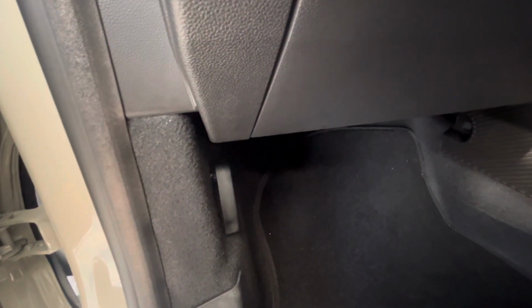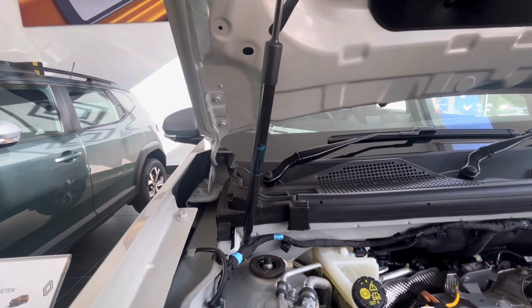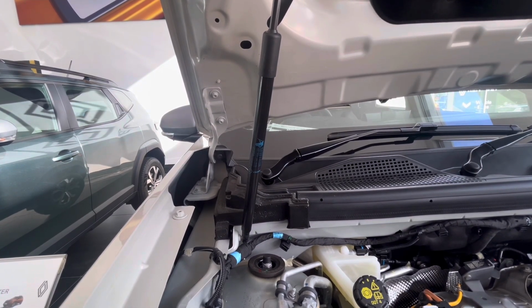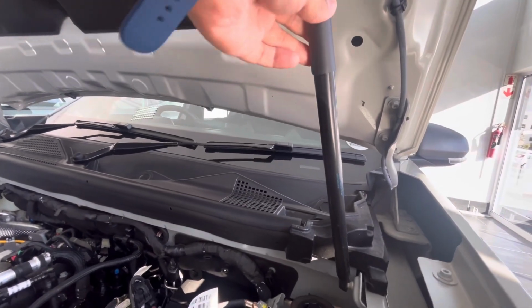On the passenger side is where your bonnet lever is situated if you want to open the bonnet of your Duster. And once you open the bonnet, you are greeted by some bonnet struts, which will hold the bonnet in place. Nice one, Renault.